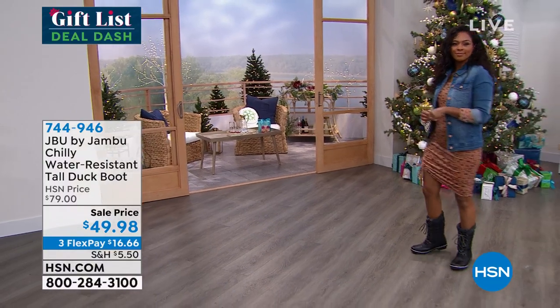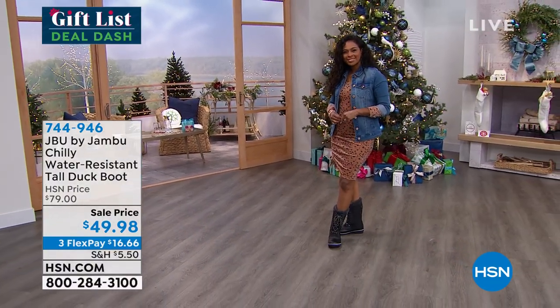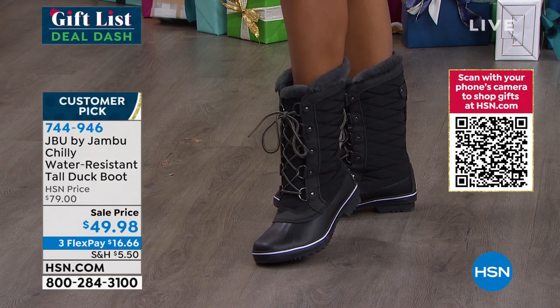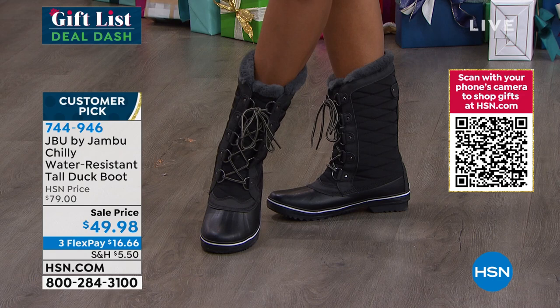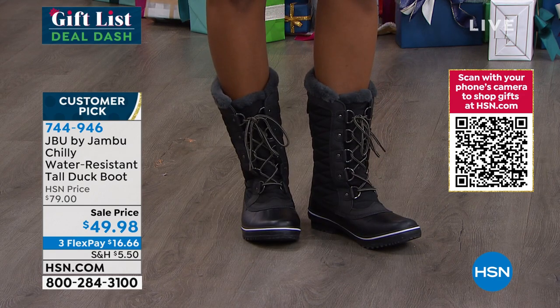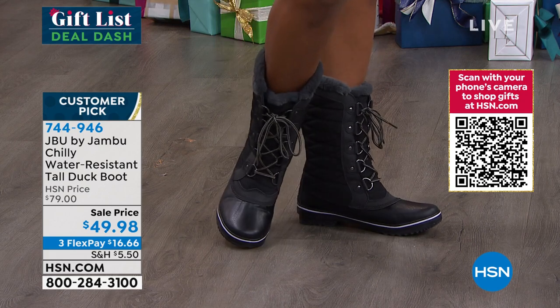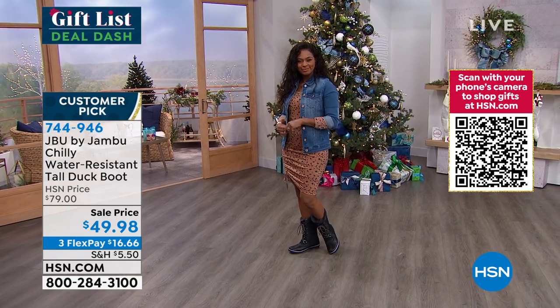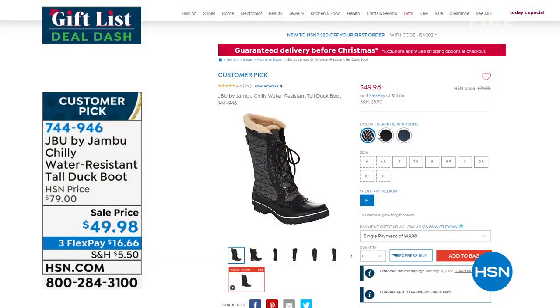Look at this price on this fabulous tall duck boot that's water resistant. Thank you very much. We love that. And I love, it's also waterproof, by the way. We'll talk about that from all the way from the mid shaft to the bottom. This is so cute. We've got it in black. I'm wearing the black herringbone. We also have it in navy. We have sizes 6 through 11. That is one great look, and it's their number one bestseller. You can understand why. Cold weather is here. Read some reviews. You'll see so many customer pics on this style and everything else in the show, plus a whole lot more. That's only on hsn.com.